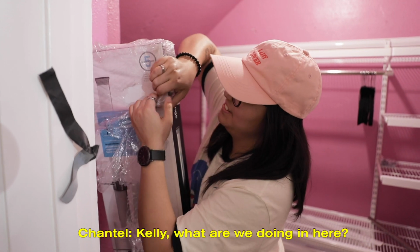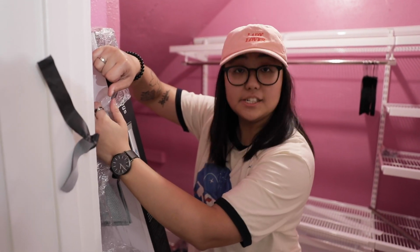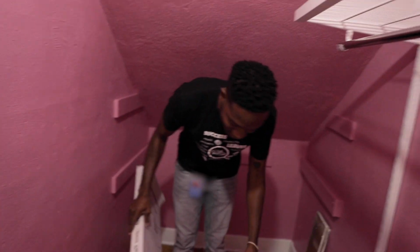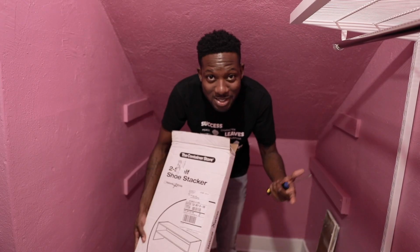I think I'm most nervous about how long it's going to take. I think with the packing up, I was like, oh, we'll be done in like 4 hours because we have so many people helping, and it ended up taking much longer. Kelly, what are we doing in here? So I'm building a shower rack, and I think Andrew's building a shoe rack. It's 4 shelves in a box, so let's see what happens.